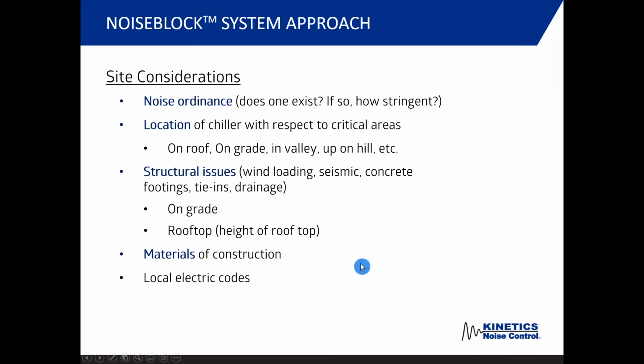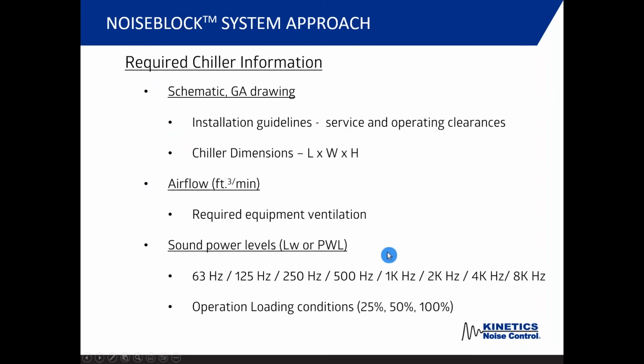So we want to look at different things there, different materials of construction. You might be in a more industrial area. You might be in a more commercial area. You might want your system powder coated. You might have to look at electrical codes and maintenance access. So these are just some things we want to look at initially.